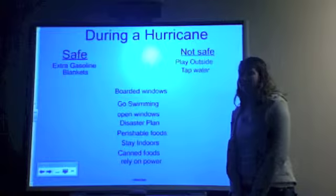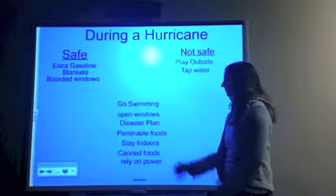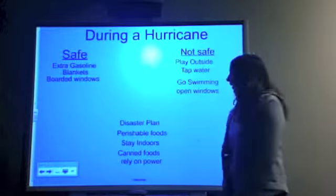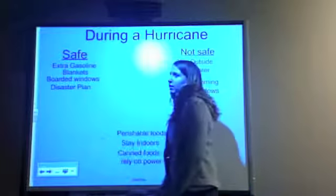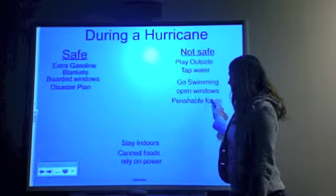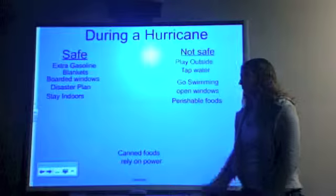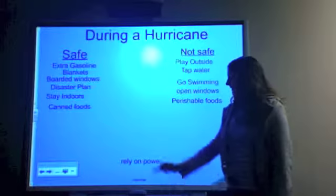Having boarded up windows? Safe. Going swimming? Not safe. Having open windows? Not safe. Having a disaster plan? Safe. Keeping perishable items? Not safe. Staying indoors? Safe. Keeping canned foods? Safe. Relying on power? Not safe.